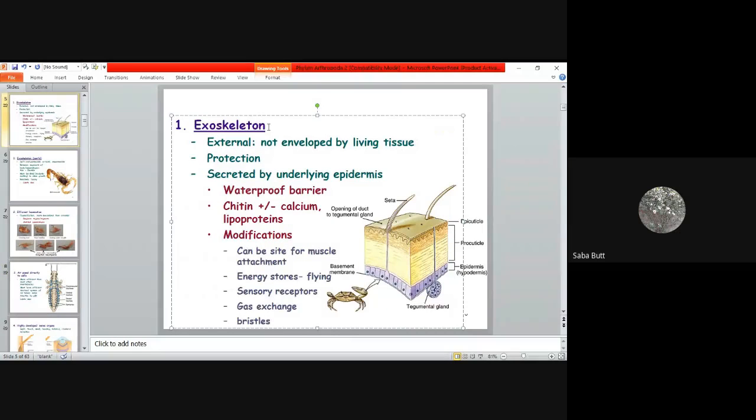First point is exoskeleton. They have an external skeleton, which is not enveloped by living tissue. This is meant for protection. Here you can see in a diagram the epithelium, the skin layer, and outside the epidermis we have this thick layer that makes their exoskeleton. The procuticle is the first part, a thick non-living tissue. Then the epicuticle, the external part. This thick part is secreted by the underlying epidermis. So the epidermis or epithelium, which should otherwise be the outermost layer, the skin, actually secretes this exoskeleton.